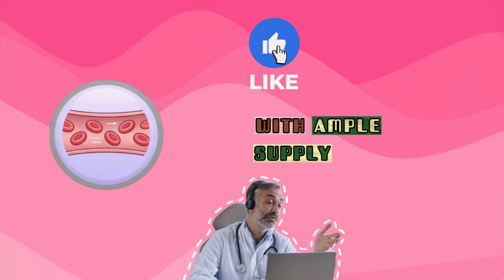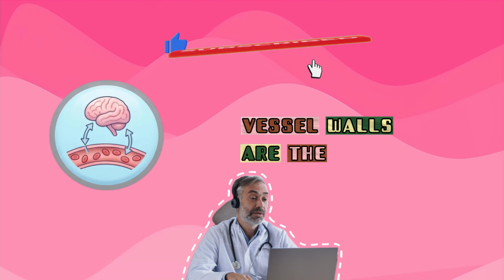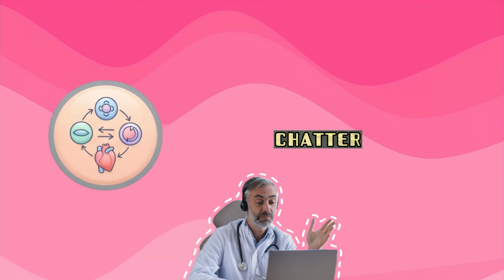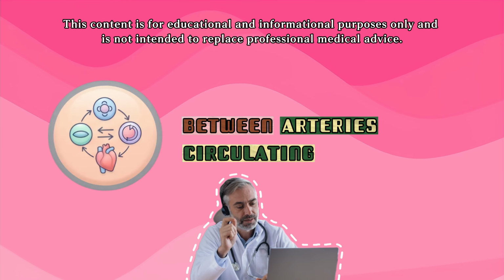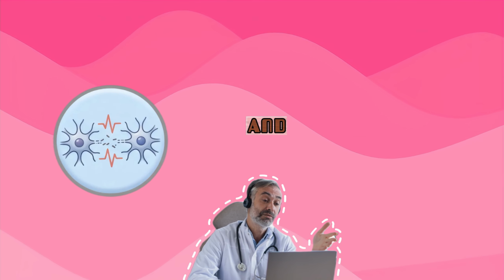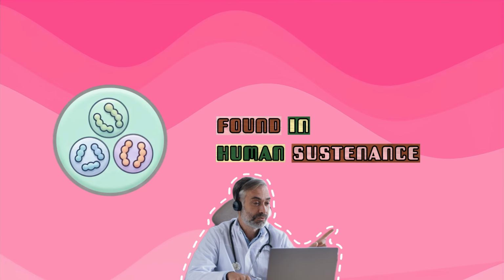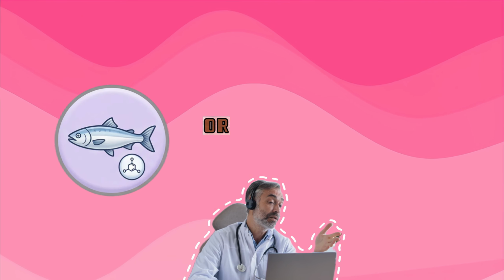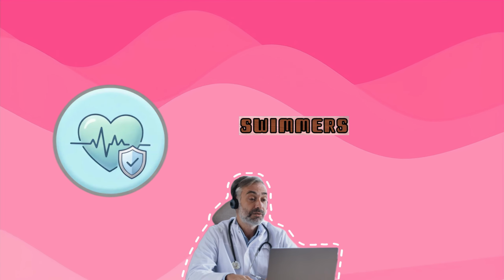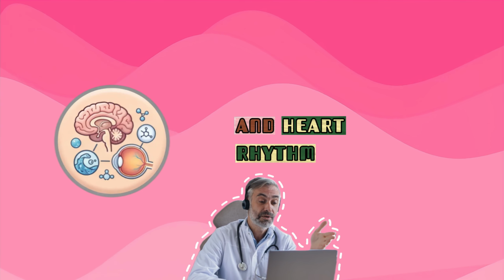With ample supply, these cellular barriers stay supple and alert. Supple vessel walls are the foundation of effortless flow. This pliability facilitates seamless chatter between arteries, circulating messengers, and the brain. A shortage causes those signals to falter and grow static. There are three dominant variants found in human sustenance. First, EPA, or eicosapentaenoic acid. It concentrates in cold water swimmers and seafood, reigning over the control of inflammatory cascades and heart rhythm.